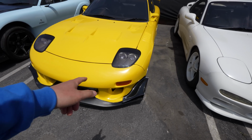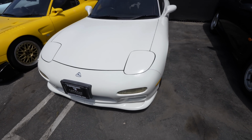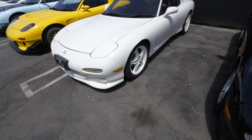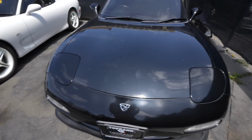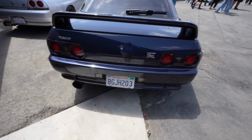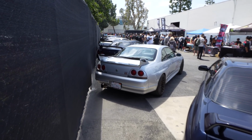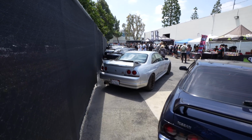And this one is sold. I know who bought it. He told me yesterday when I was talking to him at Artist Day. These are pretty clean looking. Well, look at that sight. You got 32, 33, 32 is just like a whole row of GTRs in stock and for sale.